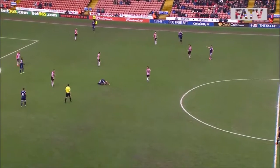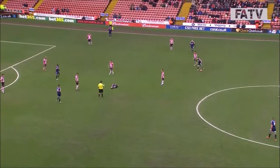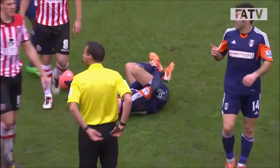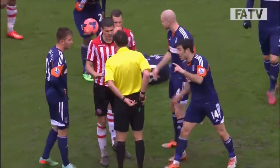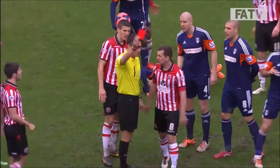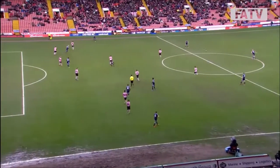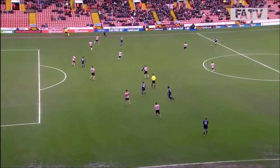Karagounis, and Chris David is down for Fulham. And Andre Marriner is picking out Michael Doyle. And the back pocket is usually bad news. Sheffield United skipper is sent off. And this is why, that little kick out at David off the ball.